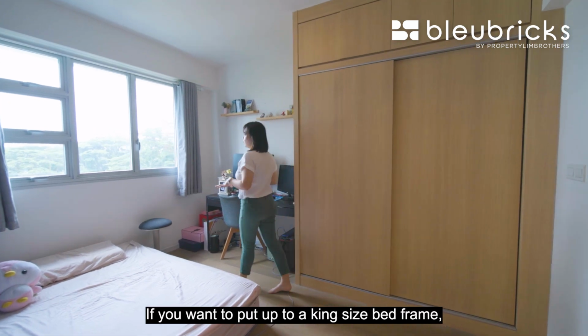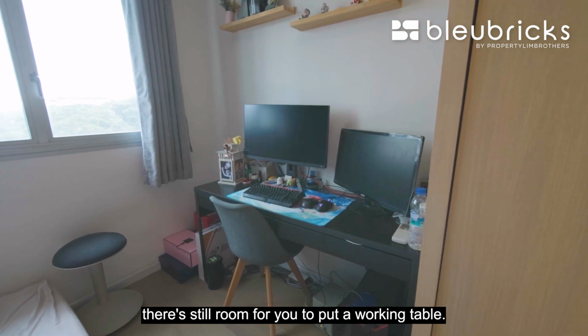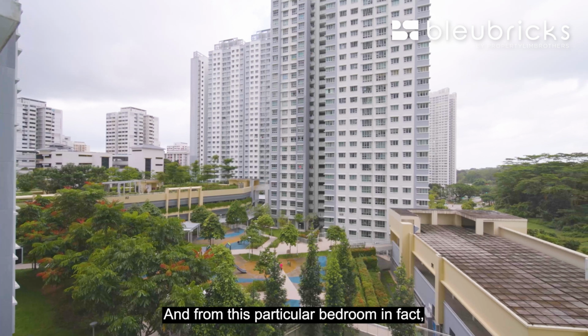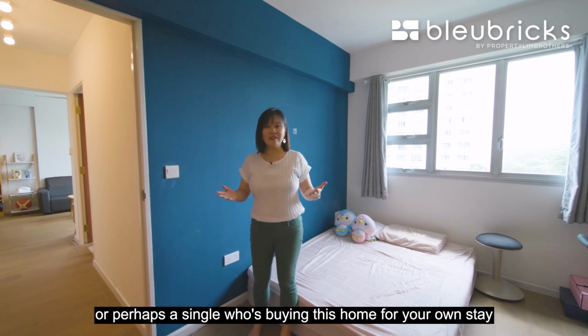If you want to put up to a king-size bed frame, no issues at all. And you can see that over here, even with a large double bed, there's also still room for you to put a working table. Both bedrooms and the living room actually all enjoy the same facing. And from this particular bedroom, in fact, when you look outside, you actually do enjoy quite a bit of the greenery view.